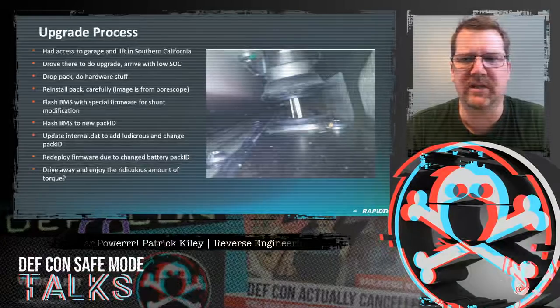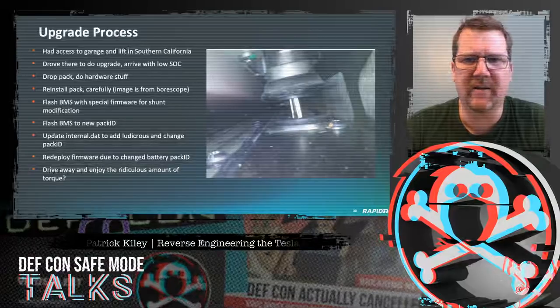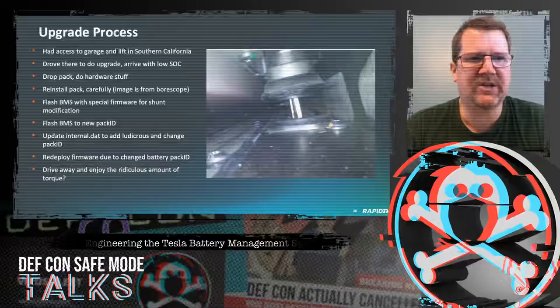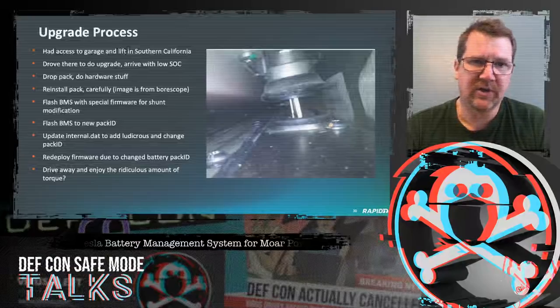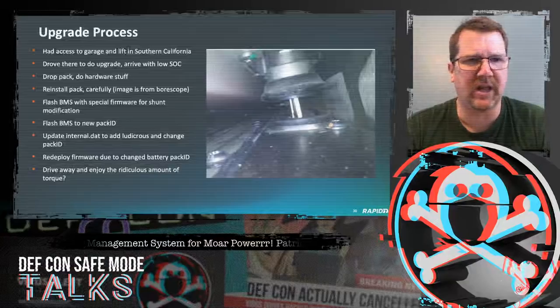Everything went flawlessly. Reinstalled all the hardware, lifted the car back up, verified everything, dropped it completely off the lift, and then had to do all the firmware stuff. Turns out you have to actually flash the BMS with special firmware. Those three files say that to do the shunt calibration, you load this file onto the BMS. So there's a special application file just for doing the shunt calibration.